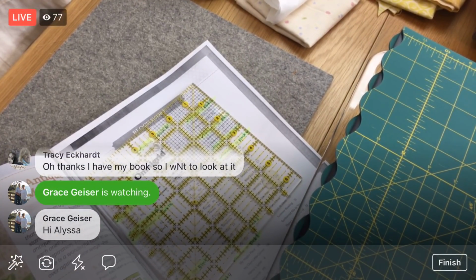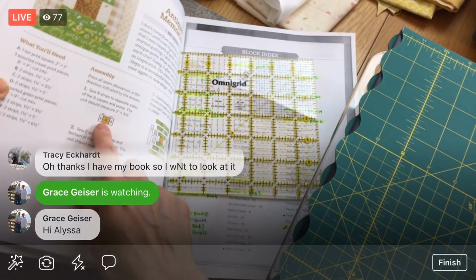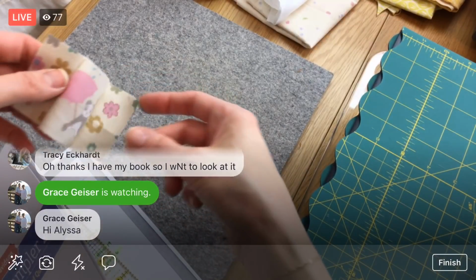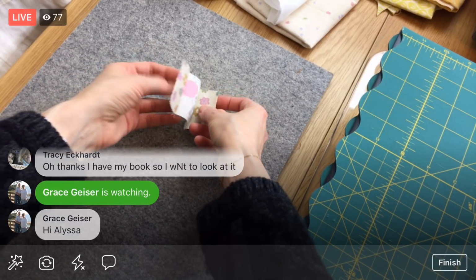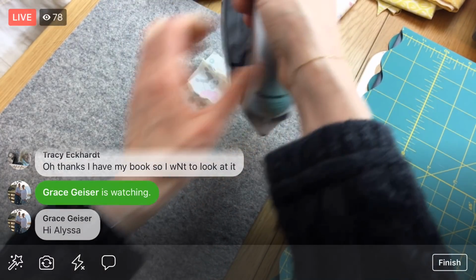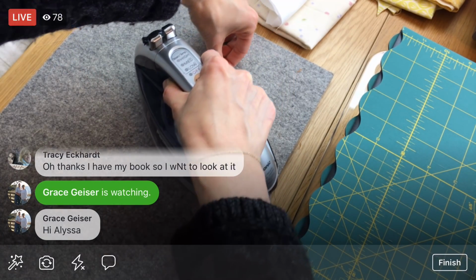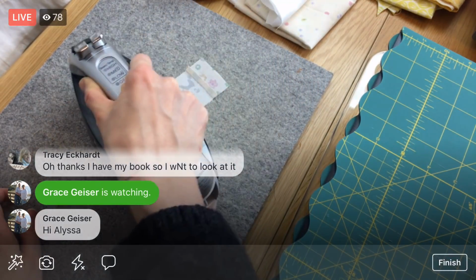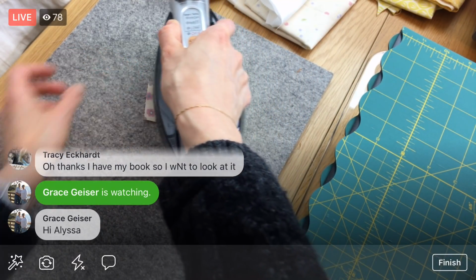Back to my wool pressing mat over here. Let's scooch some of this out of the way. All right, I'm following the pressing instructions here, so it looks like we're pressing outward, away from the center. So I'm gonna flip it this way. So those seams are going out from the middle. There we go. And I'll press it on the front nicely.